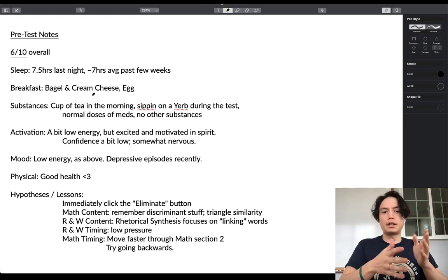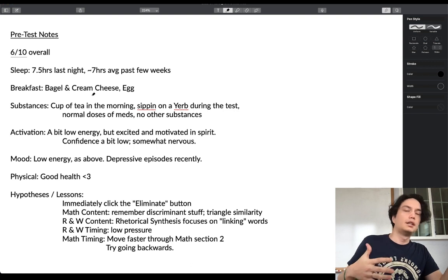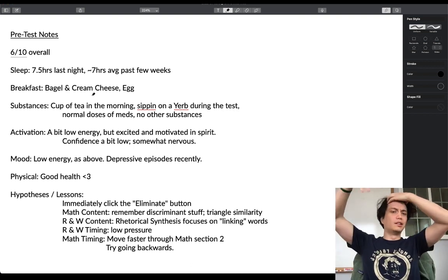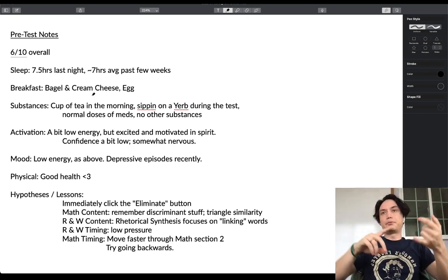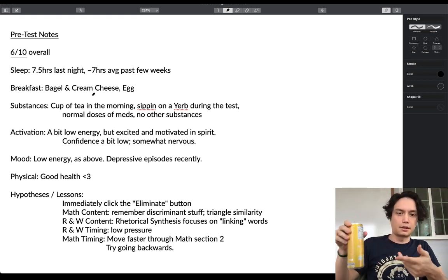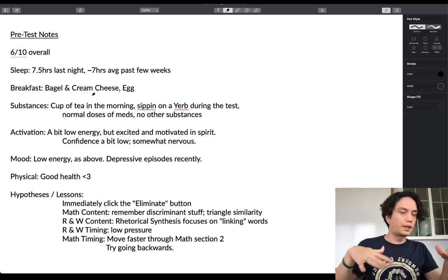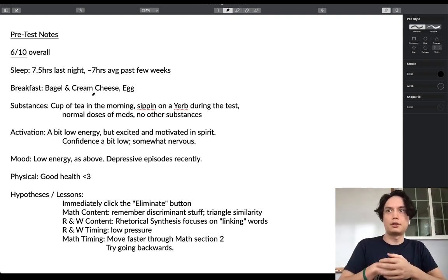That said, though, today I had a nice healthy breakfast. Bagel and cream cheese. I ate an egg. I'm feeling well fed. It's like 11 in the morning right now, 11 a.m. Now I want to track substances that are in my brain. I had a cup of tea this morning, so it's a little bit of caffeine, and I'm sipping on again these yerba mate drinks. There's a little bit more caffeine. That matches my normal caffeine consumption, so I'm not more or less than average in those terms.